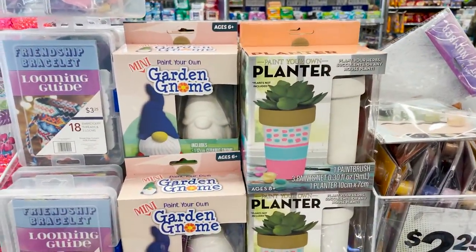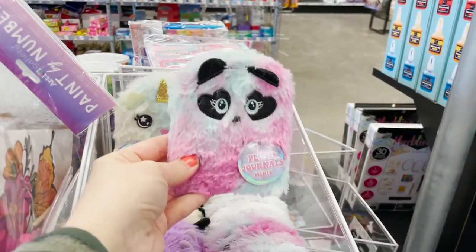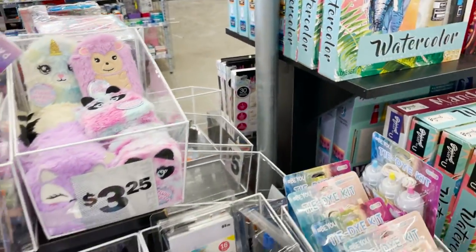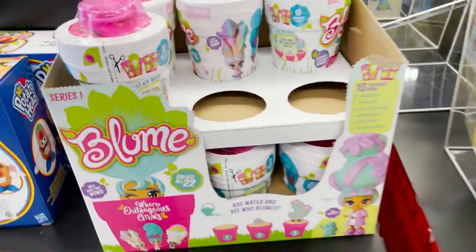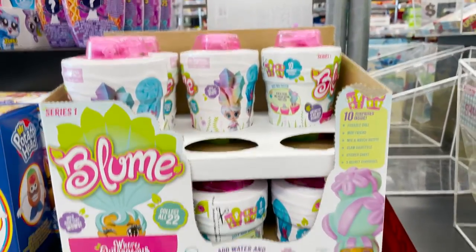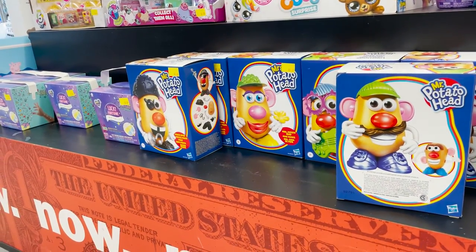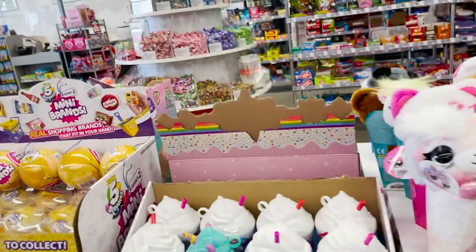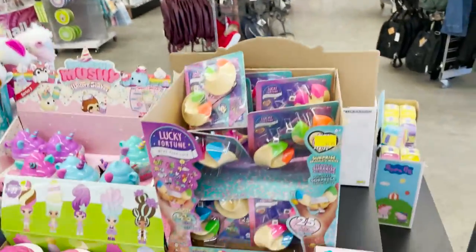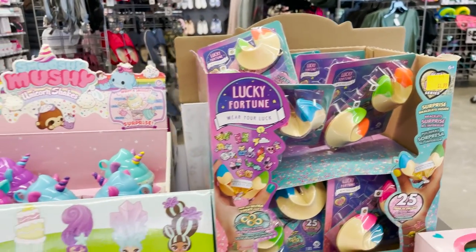Look at these little planners. Super cute. Little garden gnome. Little plush journal. Alexis likes to write, so she would like that. Little Hatchables. Bubbles. Bloomies. They're really cute. Mr. Potato Head, a classic. Oh, I like the little pirate. He's cute. They have really cute stuff for Easter baskets or just little prizes. These little fortune cookies are only $1.99 and they have a bracelet in them.